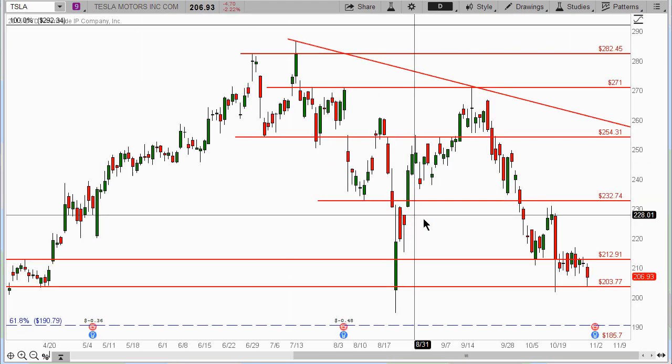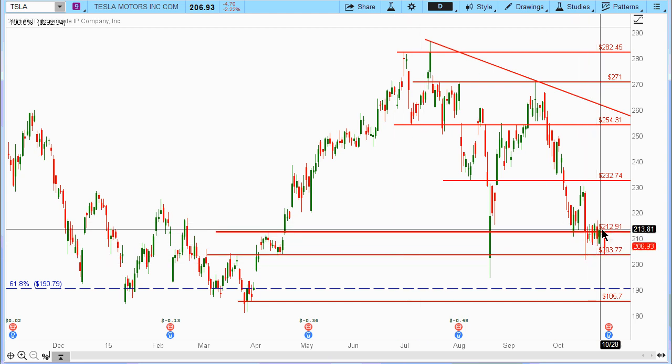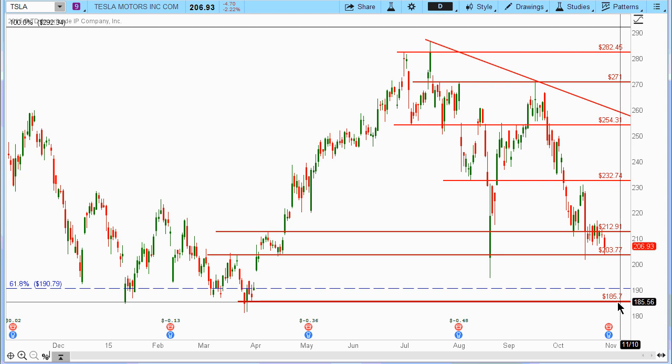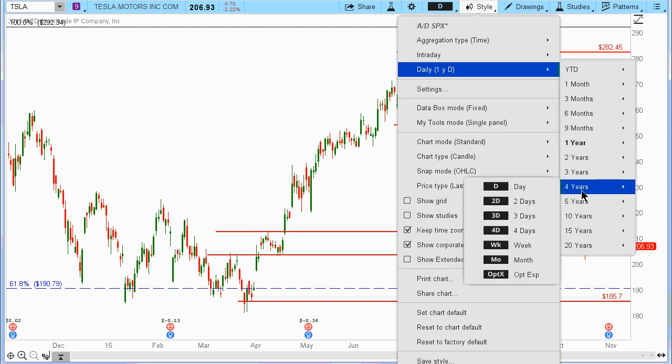And then Tesla, basically we were talking about Tesla coming down to test these levels. You see that it got a little bounce off here and chopped around at this 212, 213. Right now it came back down to this 203, 204. Continue to look for this thing to come down and test this 185. And essentially the bigger number that we're looking at, let me go to the weekly here.